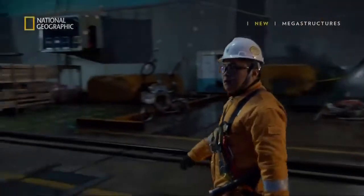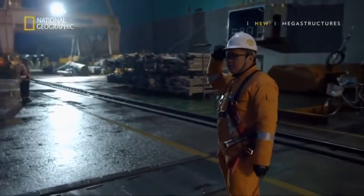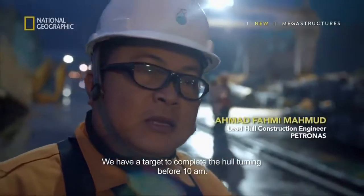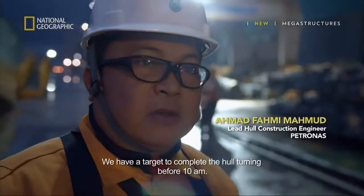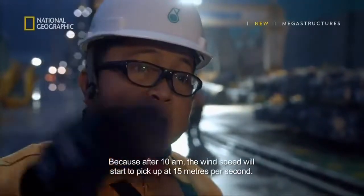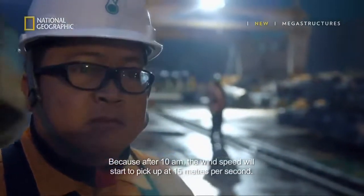Fahmi Mahmood and the team are gearing up for the turn, and the clock is ticking fast. We have the target to complete the hull turning activity before 10 a.m., because starting from 10 a.m. the wind speed starts to pick up to 15 meters per second.